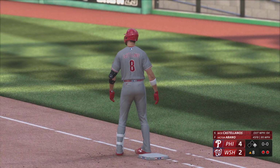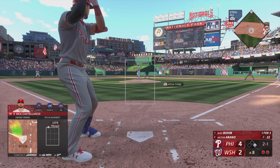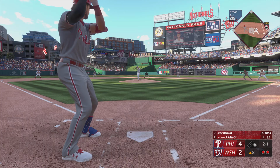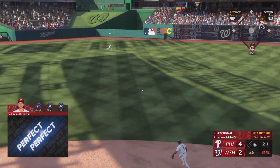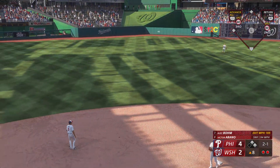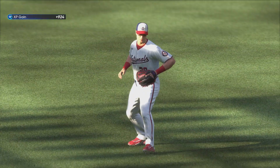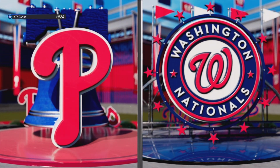Now batting, third baseman. So digging in now for Philadelphia, Alec Bohm. The 2-1. And a seed into center. That's a base hit. Lead runner makes the turn at second. The tag, and that's out number 3, inning over. It's always a big risk when you try to take third with 2 outs, but that out.